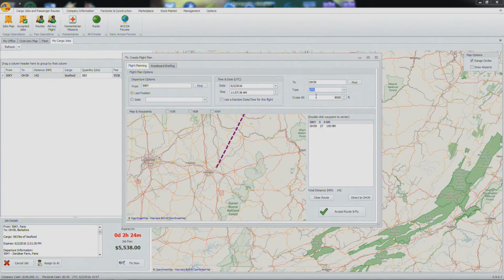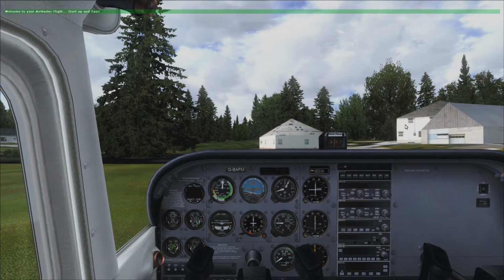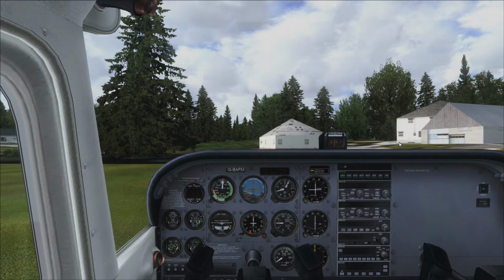Alright, VFR, although it's going to switch us right back over. Well, it might not, because we're cargo this time. We'll see. 142 nautical miles. Alright, let's go over to the plane. Alright, everybody, here we are. I had to do the pause thing. The pause thing seems to work. Let's get to tracks. Sometimes it doesn't seem to want to.